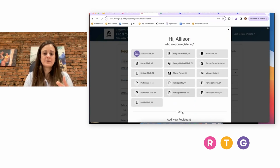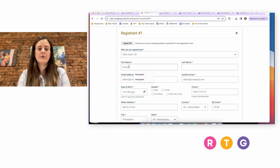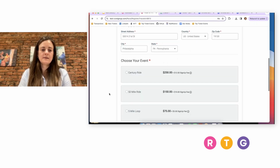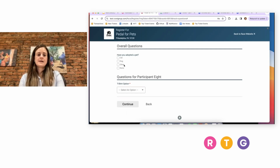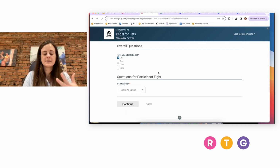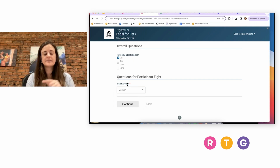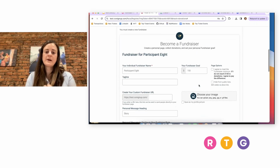All right, so we've enabled a bunch of these new features, and now we're going to see them in the purchase path. And so I'm just going to walk through this for participant 8. And I think that's all I need. They're going to do the 50-mile ride, and we will have them adopt a cat so we can see what that badge is going to look like. This shirt option is not the shirt size that's specific to reward. This is just the general event giveaway size. And then this is where we're going to become a fundraiser.